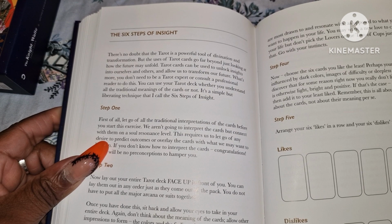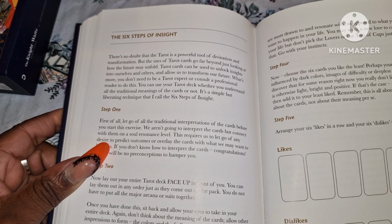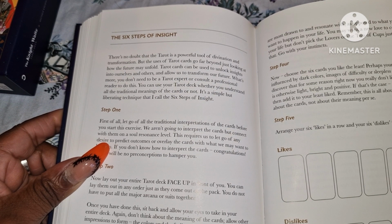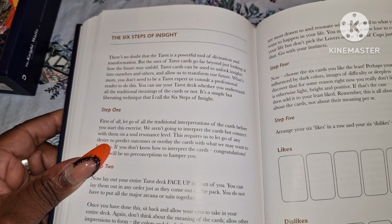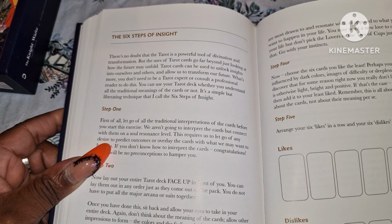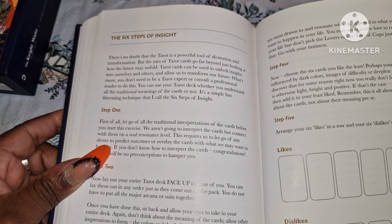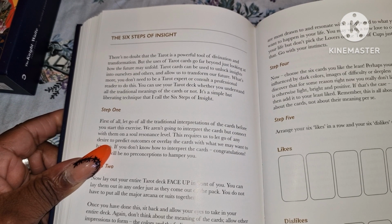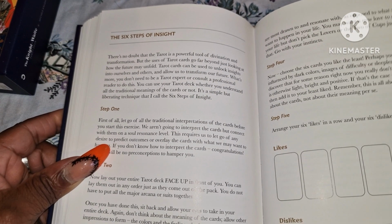There is no doubt that the tarot is a powerful tool of divination and transformation, but the uses of tarot cards go far beyond just looking at how the future may unfold. Tarot cards can be used to unlock insights into ourselves and others and allow us to transform our future. What's more, you don't need to be a tarot expert or consult a professional reader to do this. You can use your tarot deck whether you understand all the traditional meanings of the cards or not. It's a simple but liberating technique that I call the 6 steps of insight.